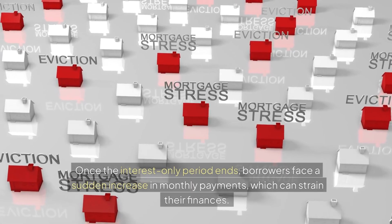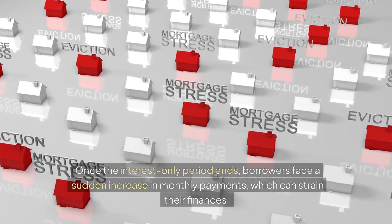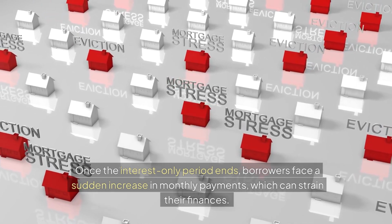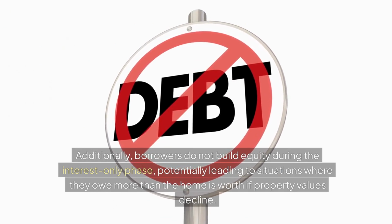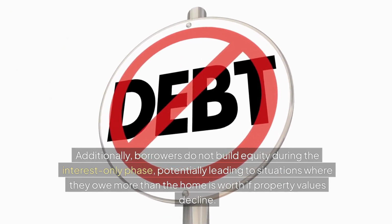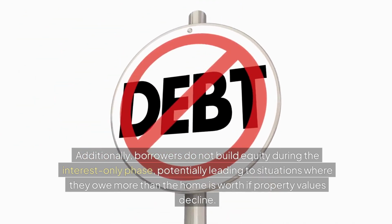Once the interest-only period ends, borrowers face a sudden increase in monthly payments, which can strain their finances. Additionally, borrowers do not build equity during the interest-only phase, potentially leading to situations where they owe more than the home is worth if property values decline.